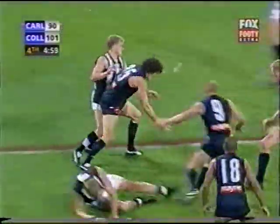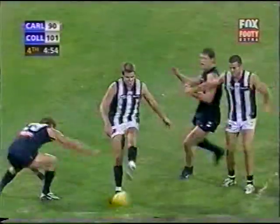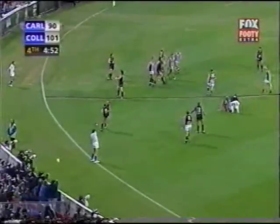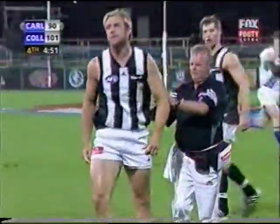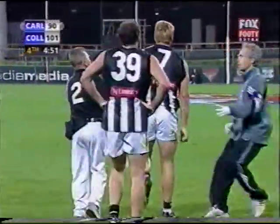Houlihan up towards Malloy. Fell over under the ball. Picked up by Lance Whitnell. Handballs over the top. Malloy's hurt himself. Might have done his knee or his shoulder or something. He's hurt himself badly. He gets to his feet now and will play on. Needs to either decide to stay on or get off.